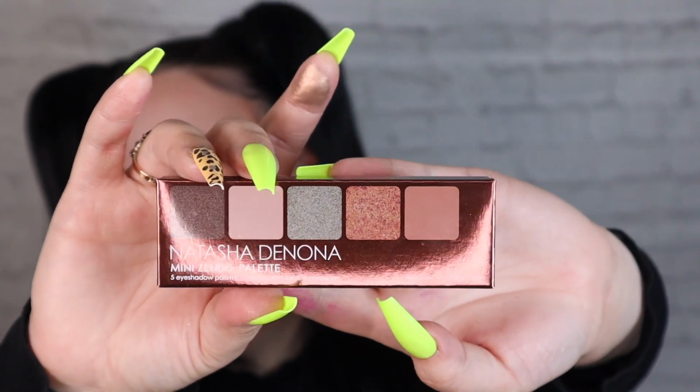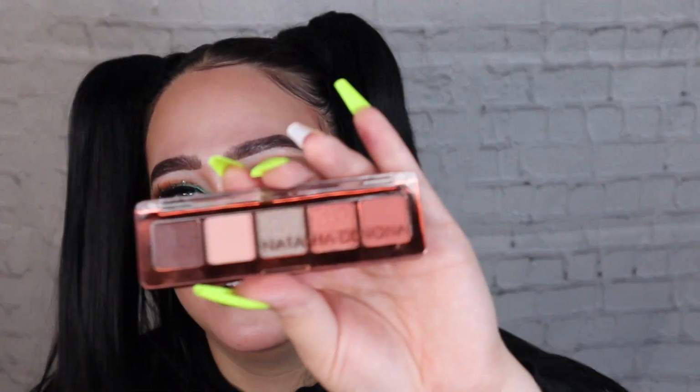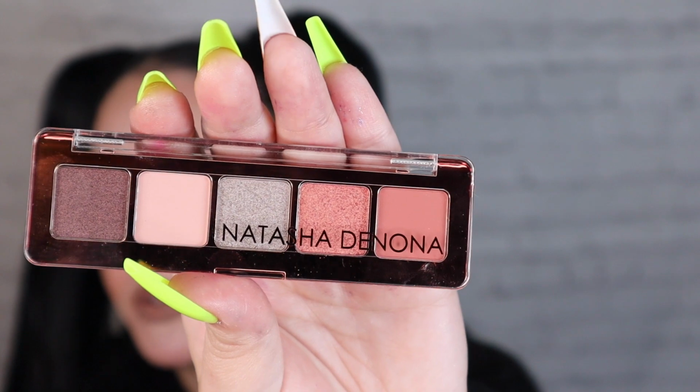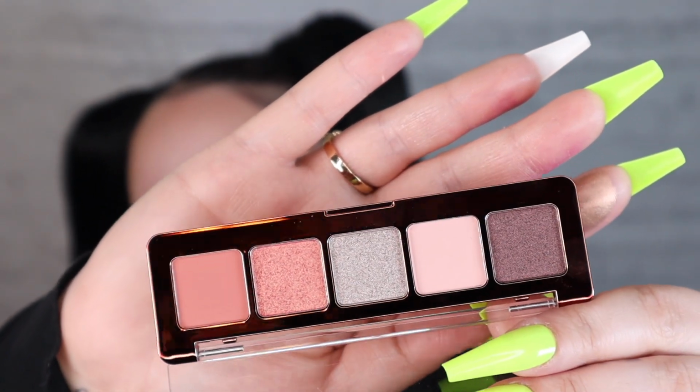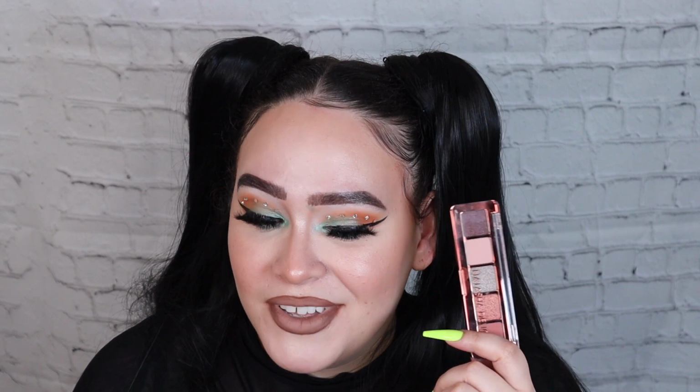Okay, for Z, I have the Natasha Denona Nudo palette. It was hard. I really wanted to pick Natasha Denona for N because I have all her mini palettes. This palette is so cute. It's no exception. Her formula is another one that always blows me out of the water. Her formula is amazing. I got this one because it's a really cute pink girly color story, which is really not me, but I just love her formula. I love her mattes, and this was a banger. I don't know if this is still available, but I'm so glad I have this in my collection. If you don't believe me about Natasha, you gotta get the minis and try her formula, and you might be sold on spending $200 for an eyeshadow palette.